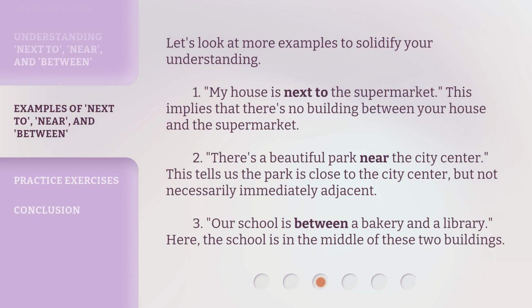Let's look at more examples to solidify your understanding. 1. My house is next to the supermarket. This implies that there's no building between your house and the supermarket. 2. There's a beautiful park near the city center. This tells us the park is close to the city center, but not necessarily immediately adjacent. 3. Our school is between a bakery and a library. Here, the school is in the middle of these two buildings.